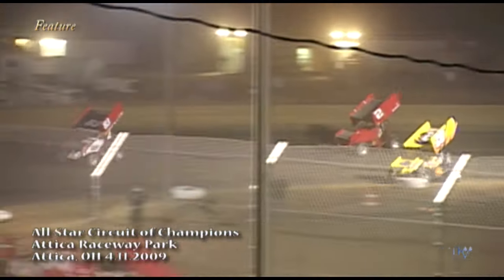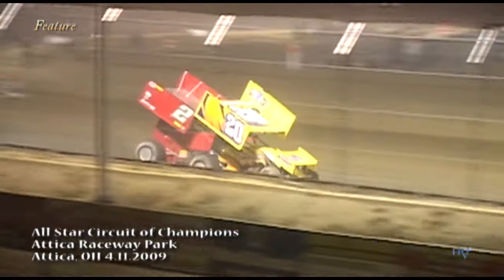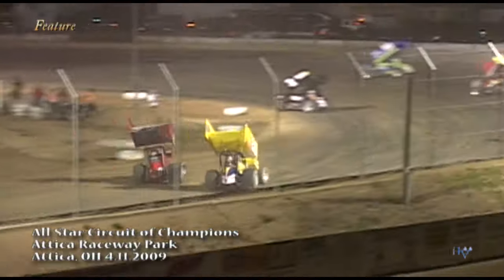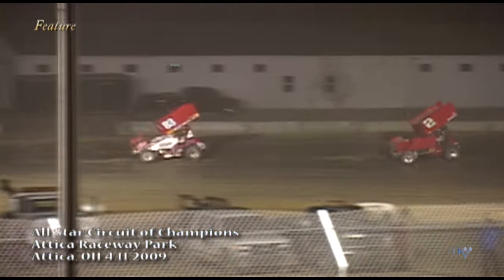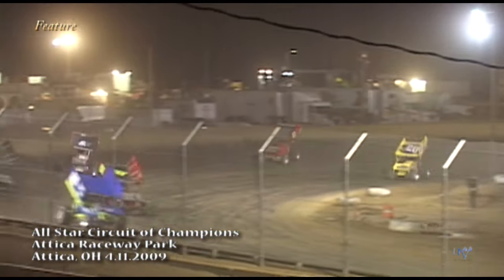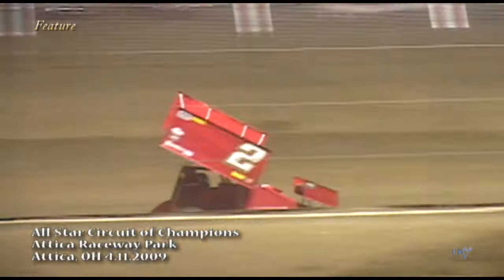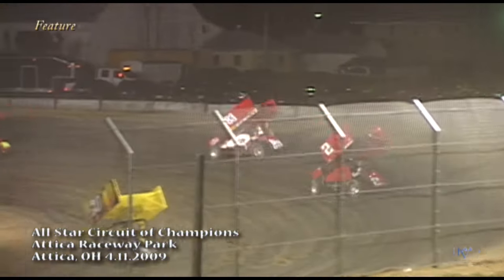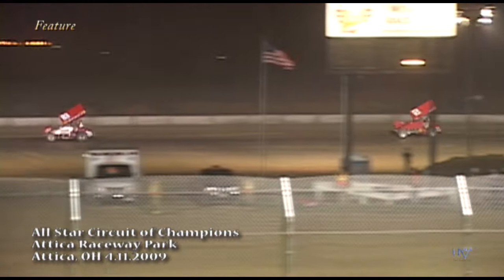Blaney to the top side in turn three. He'll try to take away the number two spot. I think a three-car battle again for the race lead. Blaney switches lines. He goes to the inside. Takes over second. What a slider by Neil Blaney. Greg Wilson trying to retake the number two spot. Can't get it done. Shaffer your leader, but for how long? Blaney looking very stout here tonight.